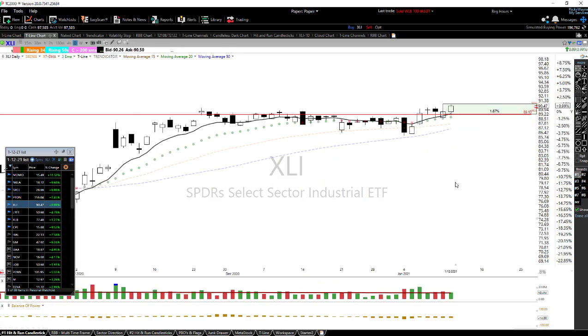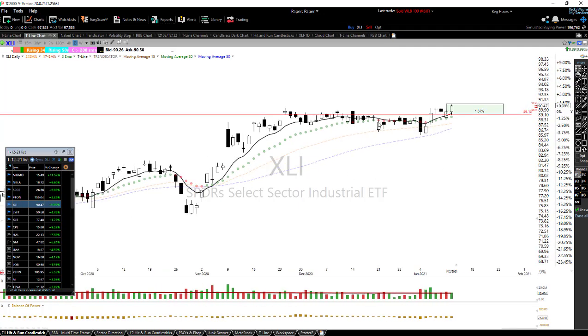XLI is setting up pretty nice here. This is one of these charts where we've trended up, we've put in a top, and here we've pulled back below the Trendicator and the T-line, and now we've come up above the Trendicator and T-line, and now we've pulled back for a test. This is perfect. Low to a high, pull back and test, and now we're starting to move up here.